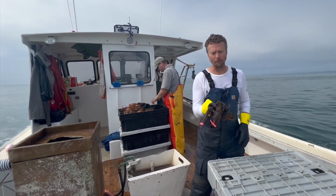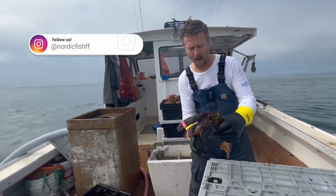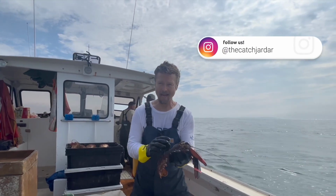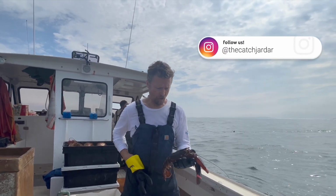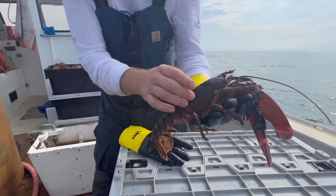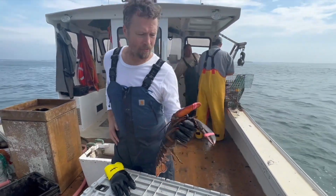Everybody knows that lobsters grow by shedding their old shell. The old shell falls off and they have a new one underneath. The new shell is expanded and it's had enough time to harden up. You can see on this lobster, I can't even squeeze that shell. Sometimes you can squeeze these like they're almost like paper. And that's not a good lobster.